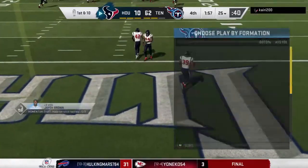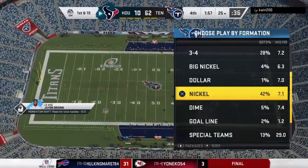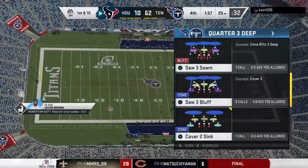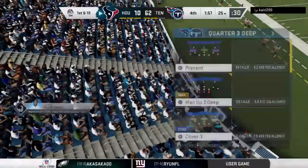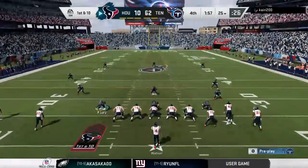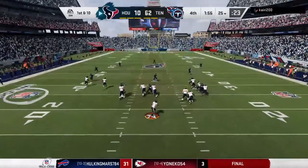Fair catch made at the 25-yard line. The Texans take over 1st and 10 at their own 25-yard line. The Texans offense ready to go here for their next drive. They are just obviously getting shellacked here in this one, Charles.